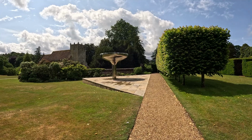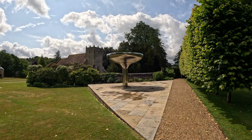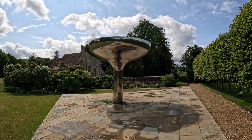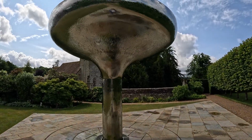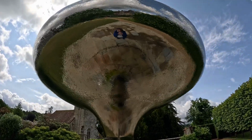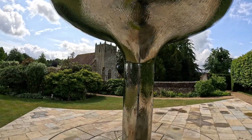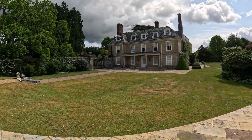Now, if we had something like that in the garden, that would take the whole garden. Look at the size of this. Wow, that's colossal. What a beautiful thing. The church behind it. And the house.